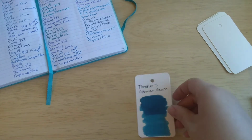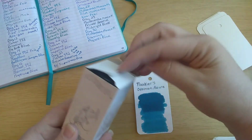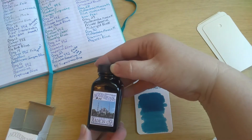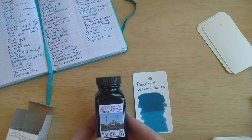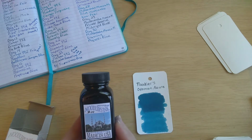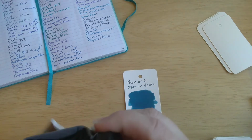And then we have Noodler's Autumn Azure. And I believe this one also came from the Norfolk Stationery. And again, I don't feel like Noodler's has a lot of blue inks, but whenever I see one, I buy it because I like Noodler's inks. I think they're nice inks and they're affordable, and I just like to explore all the different colors. And this one's kind of more of a teal.